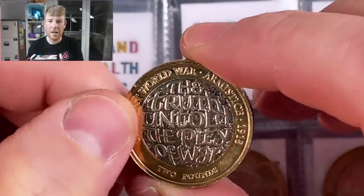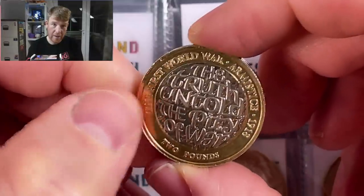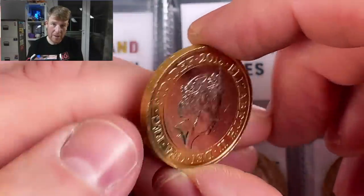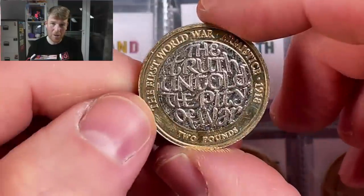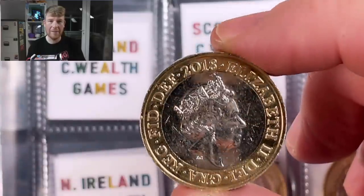Smashing. It's still got a really sharp edge. The BUNC coins, the brilliant uncirculated coins, they do have sharp edges. So it hasn't worn down, it hasn't been spent many times. Get in. What a find that is. What a find that is.